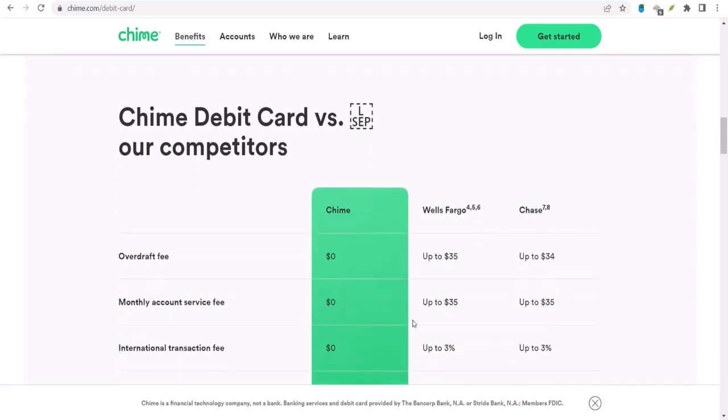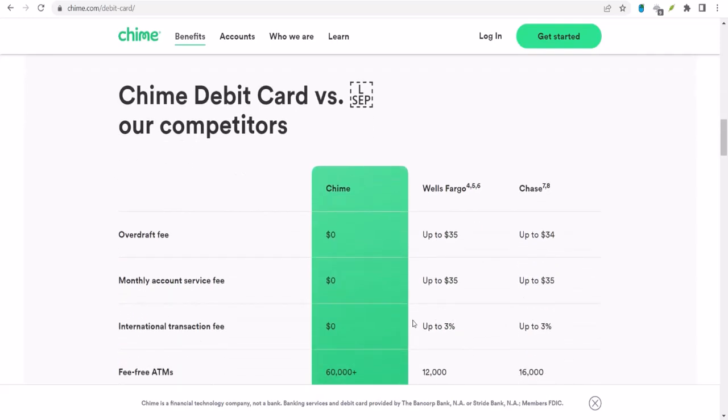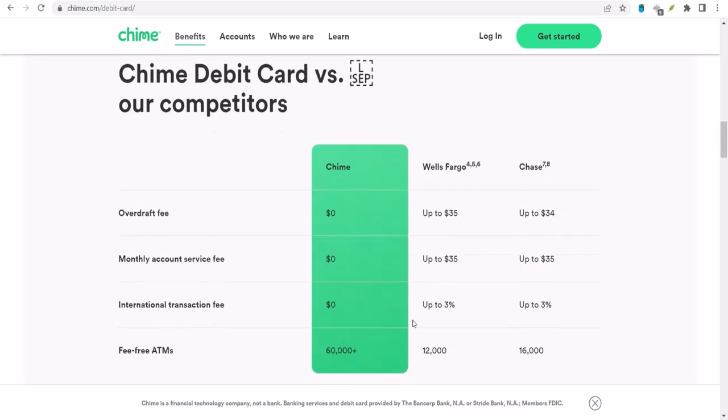We'll also talk about what happens if you don't want to give out your SSN. Are there any alternatives? Can you still enjoy the perks of Chime without sharing that personal detail? Let's find out. And hey, we're not just gonna spit out facts and figures.